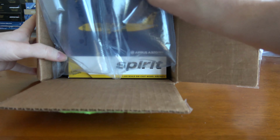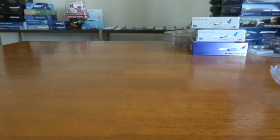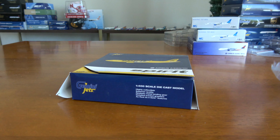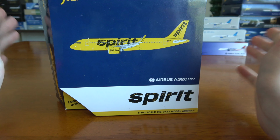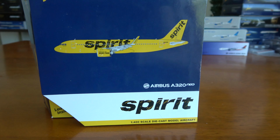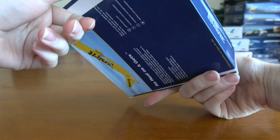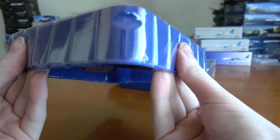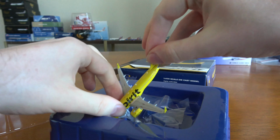Alright, and the model is the Gemini Jets Spirit Airbus 320 Neo. This is the second one in my collection. I don't usually buy duplicates of models. Occasionally I will if it's a model of a very common aircraft type that I could use. The box is a little bit smooth, but a lot of Gemini Jets boxes do get like that. As long as this model is in perfectly intact condition, I'm going to be happy with it. So let's take a look.